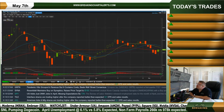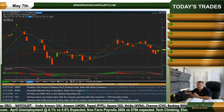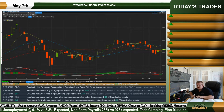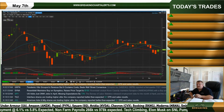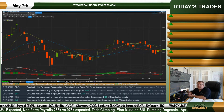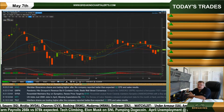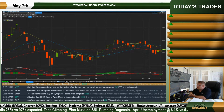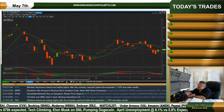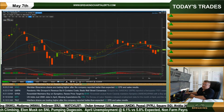So NASDAQ futures are climbing. Dow retraced a little bit. Non-farm payrolls were much lower than expected, like 230-some thousand versus 978,000 expected. Unemployment 6.1% versus the 5.8% they were expecting, so that was a little bit higher. That's why you're seeing the Dow retrace a little bit here. But let's get started.